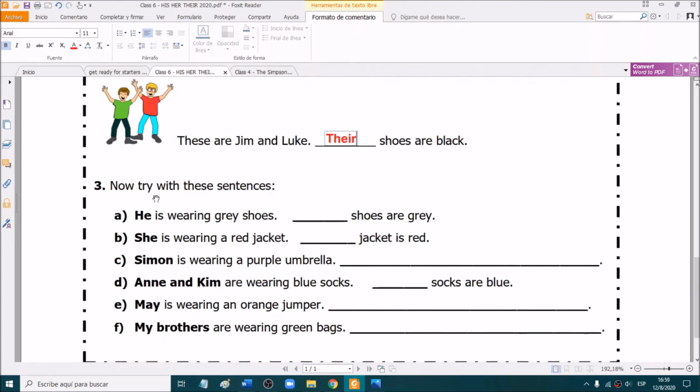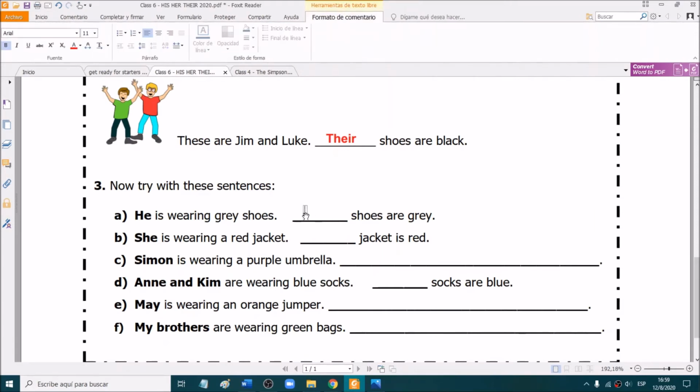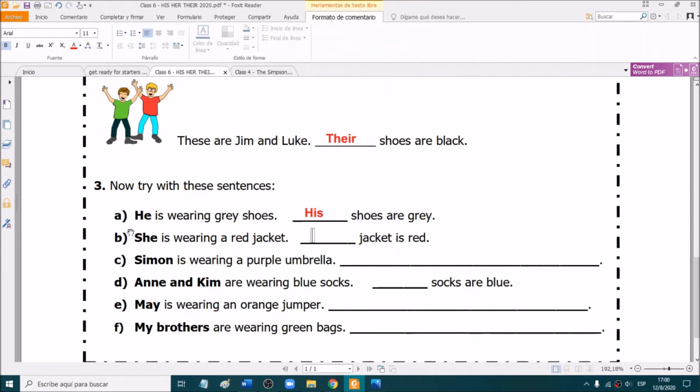And now, try these sentences. He's wearing gray shoes. If we have he, we are talking about a boy. So which word are we going to use? His, her, or their? Very good. His. His shoes are gray. Excellent. She's wearing a red jacket. We are talking about she, a girl. So, do we write his, her, or their?